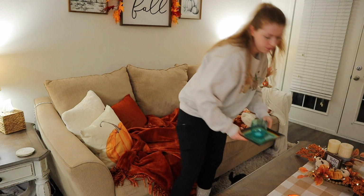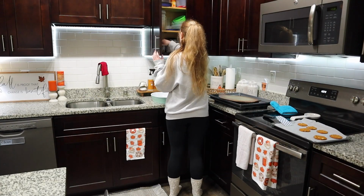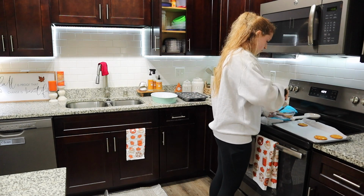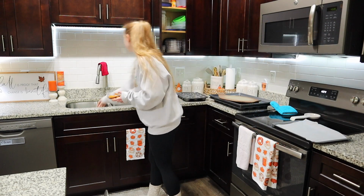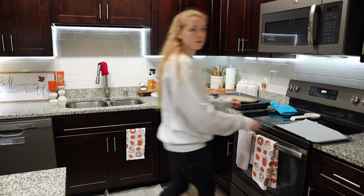And then we're gonna head into the kitchen and go ahead and clean up from me making the cookies. I've been trying really hard to make sure that I'm cleaning up the kitchen and doing the dishes every night. That way when I wake up the next morning, everything is already nice and clean, and it's a much better way to start off the morning.